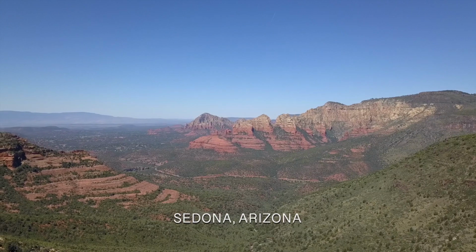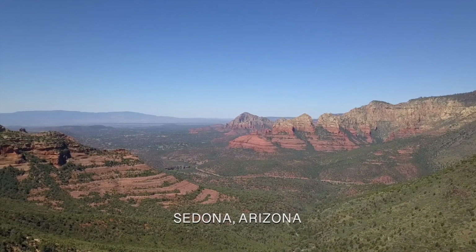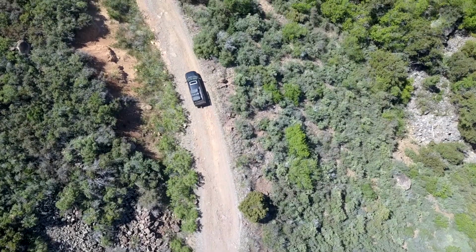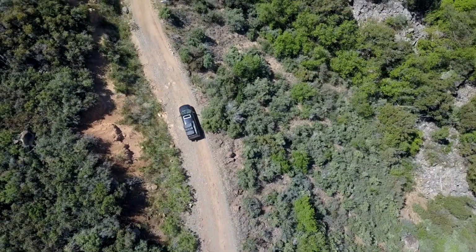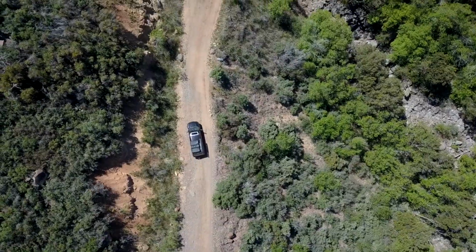From Flagstaff, we spent a morning down in Sedona to check out the popular Devil's Bridge Trail. A scenic drive down Schnebly Hill Road was recommended to us, and so we took it. Turns out, it's a rough 4x4 trail that is heavily used by Jeep tours in the area, but the views were worth it.